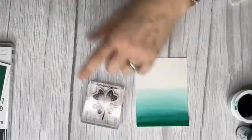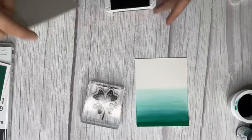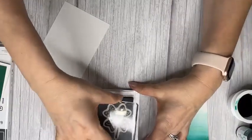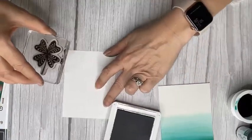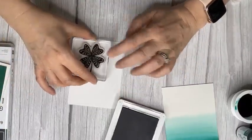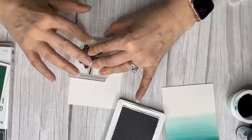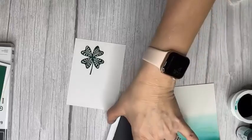I love the pattern on this. It's adorable. And who would have thought that you'd call a clover leaf adorable, but I'm just digging it. So again, this is the shaded spruce. And I think this color just lends itself really well to a clover. So I'll press this down. I'm not on a mat, so hopefully it comes out perfect.